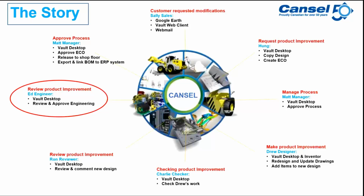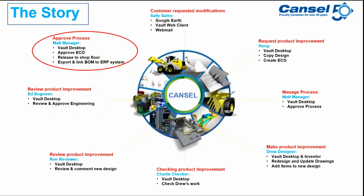From this point on, the ECO will be sent and notify the manager again, who will do the approval of the ECO, release to the shop floor, and export and link the bill of materials to the company's internal ERP system. That's the story I would like to convey today.